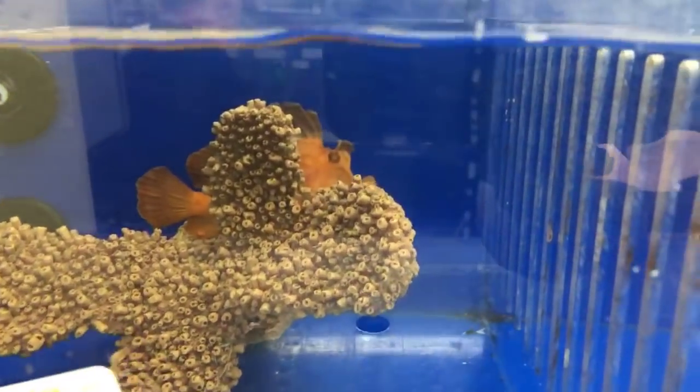We got one more scorpion in there. Very cool. This guy in back there is chilling.